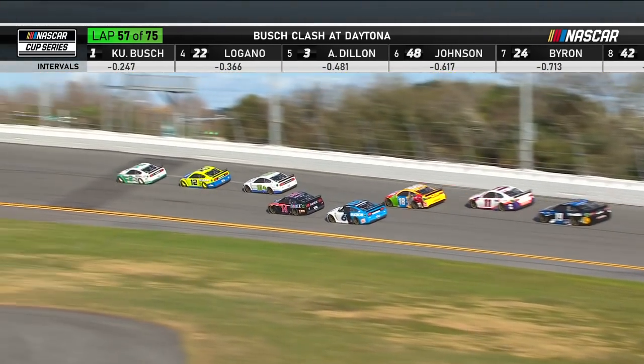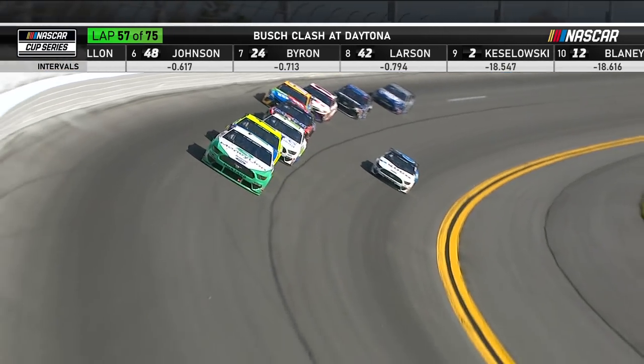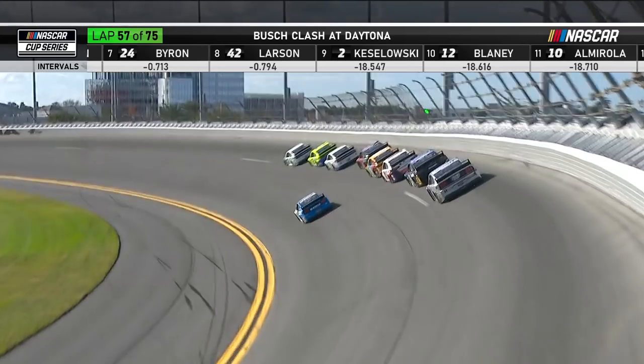Jeff, do you? Well, I don't know, but I can tell you, as much as these guys are dicing up behind them, there might be a caution that comes out and changes all that strategy.